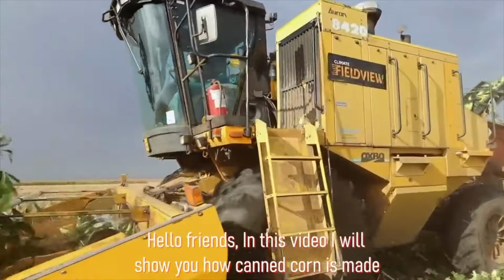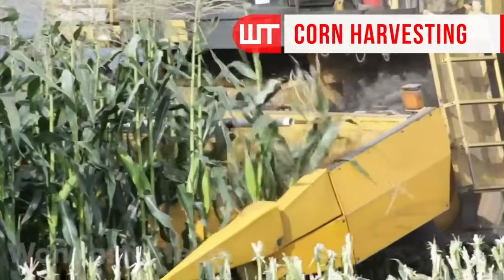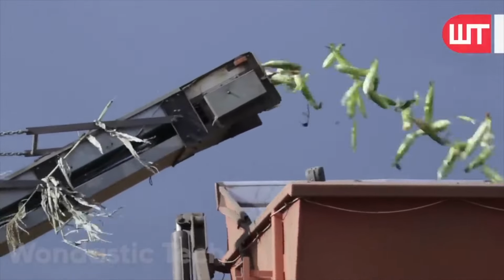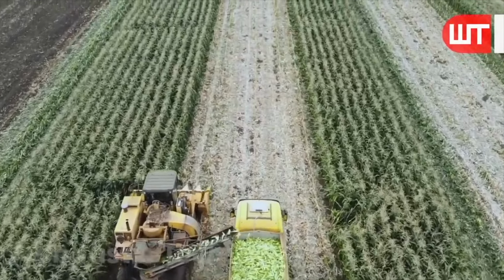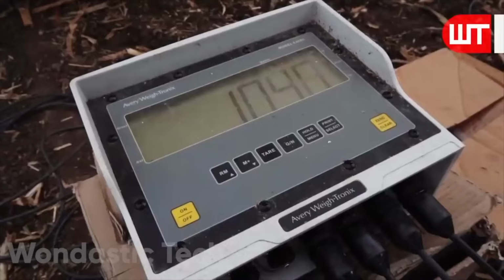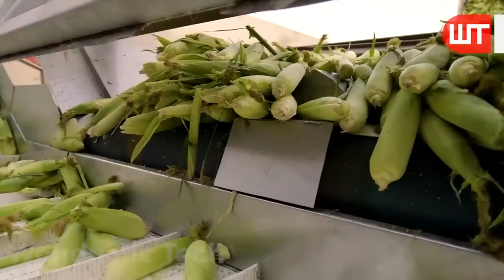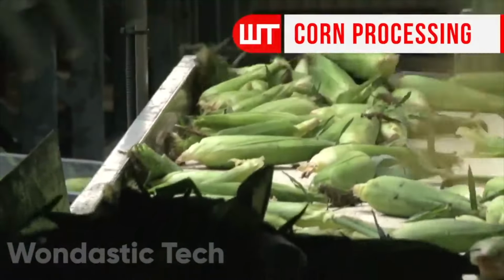Number 5. Canned vegetables. Canned vegetables, while undeniably convenient, may not be as healthy or eco-friendly as we once thought. Let's uncover the truth behind the canning process. When vegetables are canned, they are often blanched in hot water to soften them. But guess what? This process can lead to a loss of water-soluble vitamins and minerals. Oh no, our precious nutrients. And that's not all. The high temperatures used in canning can destroy heat-sensitive nutrients, like our dear friend vitamin C. So if we're not careful, we might end up with a canned veggie that's not as nutritious as we hoped.